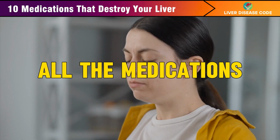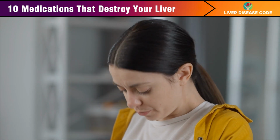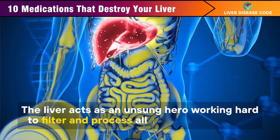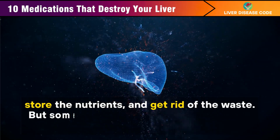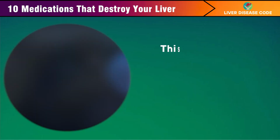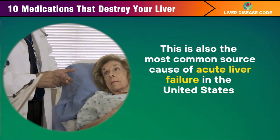Did you know that all the medications and supplements you take have to pass through your liver? The liver acts as an unsung hero, working hard to filter and process all of these substances, store the nutrients, and get rid of the waste. But some medications can directly damage this vital organ. This is also the most common cause of acute liver failure in the United States.